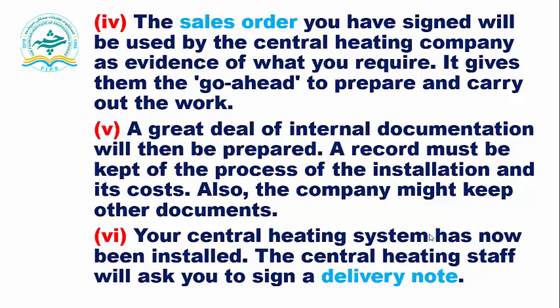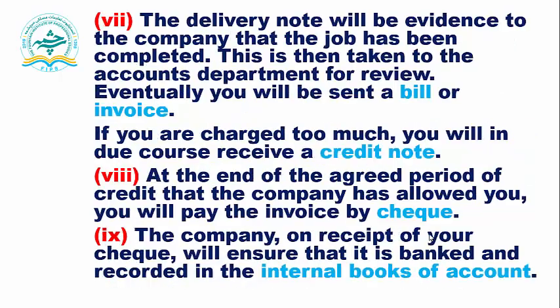A great deal of internal documentation will then be prepared. A record must be kept of the process of the installation and its cost. Also, the company might keep other documents. Your central heating system has now been installed. The central heating staff will ask you to sign a delivery note. The delivery note will be evidence to the company that the job has been completed.